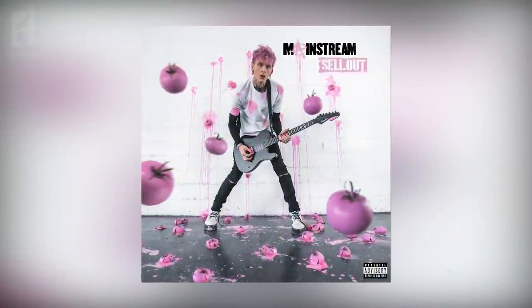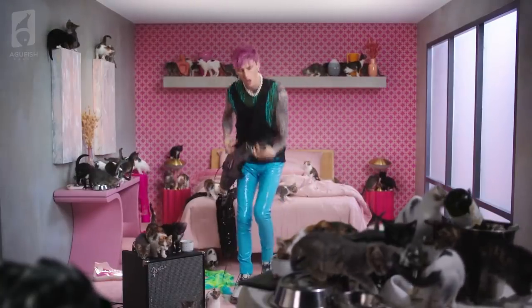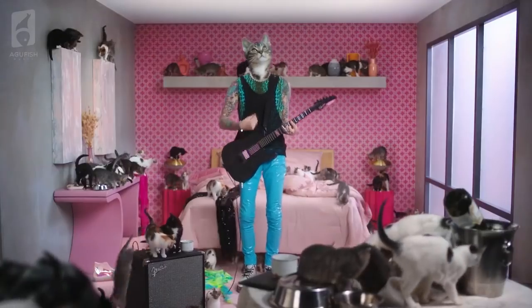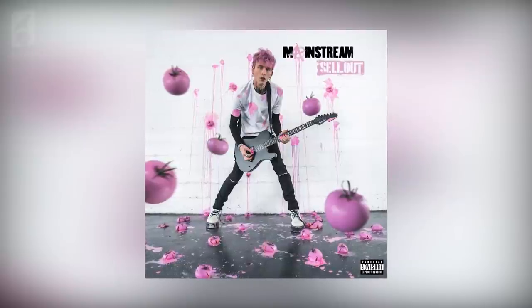The first and most obvious one can be seen on the cover of his new album, Mainstream Sellout. It's basically the exact same guitar as the current signature, but with the colors inverted. So black with pink accents, and the pickup is now uncovered with custom pink bobbins. This is a no-brainer for Schecter. It's on the album cover of probably one of the best-selling rock albums of the year.